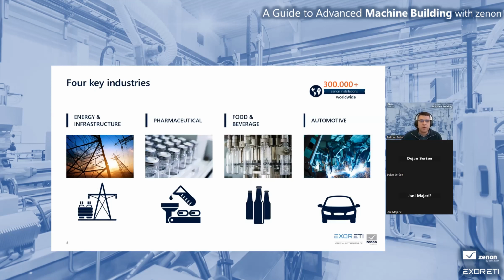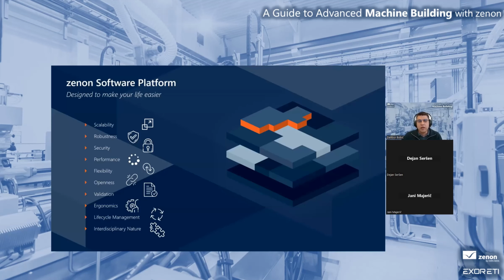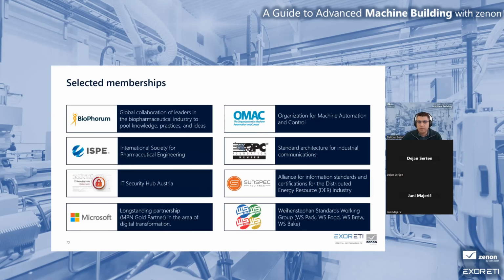Zenon is covering 4 key industries, starting with food and beverage as today's topic, then energy and infrastructure, pharmaceutical, and automotive. As I mentioned, more than 300,000 installations already exist worldwide. Zenon, as scalable and flexible software, provides openness with more than 300 drivers and communication protocols, and makes our life easier in the world of automation. COPA-DATA is a member of well-known companies and standards like Weinstefan, Sunspec, Microsoft, OMAC, ISP, and OPC Foundation.